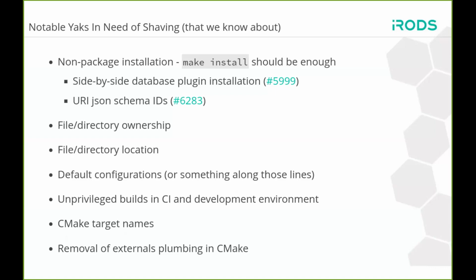We also need to look at file and directory ownership and location. Right now, we're shoving everything into /var/lib/irods, and everything is owned by the iRODS service account. We need to put things where they belong and only set ownership for the things that need it. We also want to provide default configurations or something along those lines. We want our automated and development environment builds to use a non-root user in their containers.